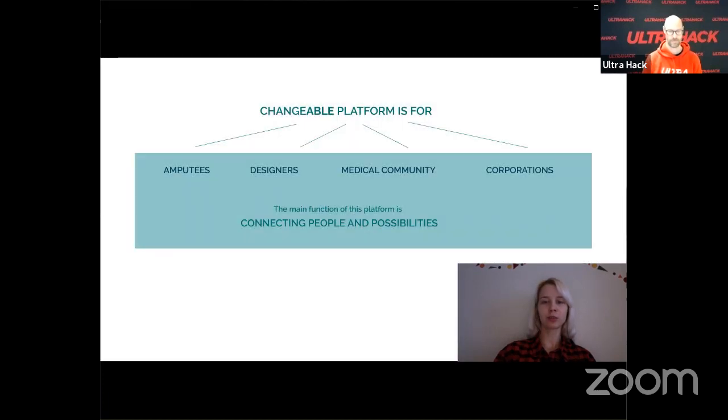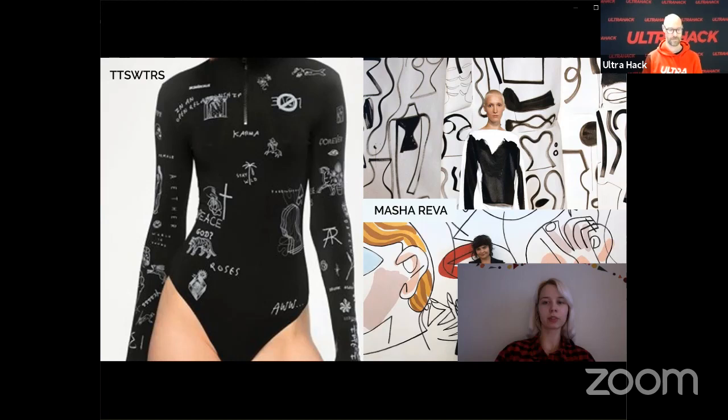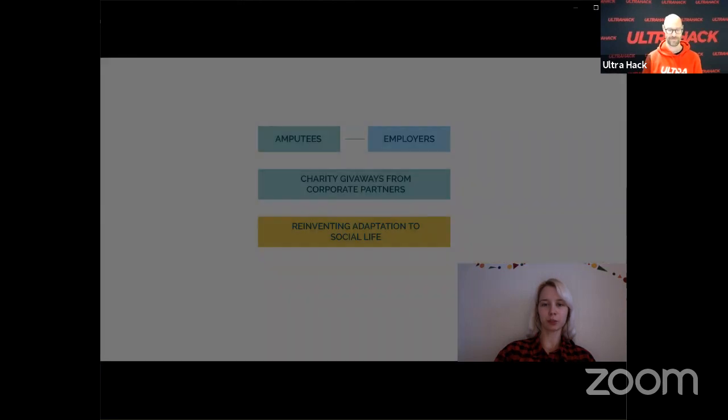Changeable platform is a tool for gathering and empowering a community of active, creative, solution-oriented amputees, designers, corporations, and medical communities. What does Changeable platform offer? Amputees may choose stylish prosthetic leg covers or other wearables created by famous designers and brands like Tattoo Sweaters or Mashareva. They can place their own personalized prosthetic cover or prosthetic tattoo sticker design to share it with other platform users. In future, we want to add a social network function to the platform.